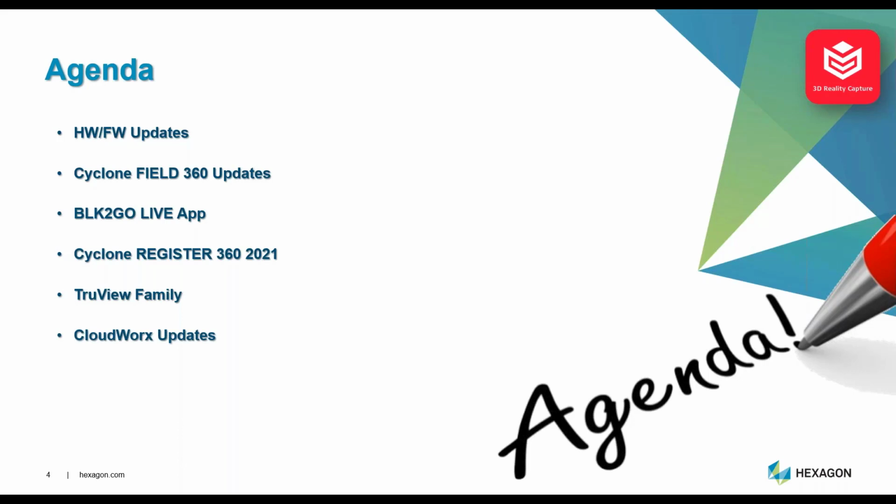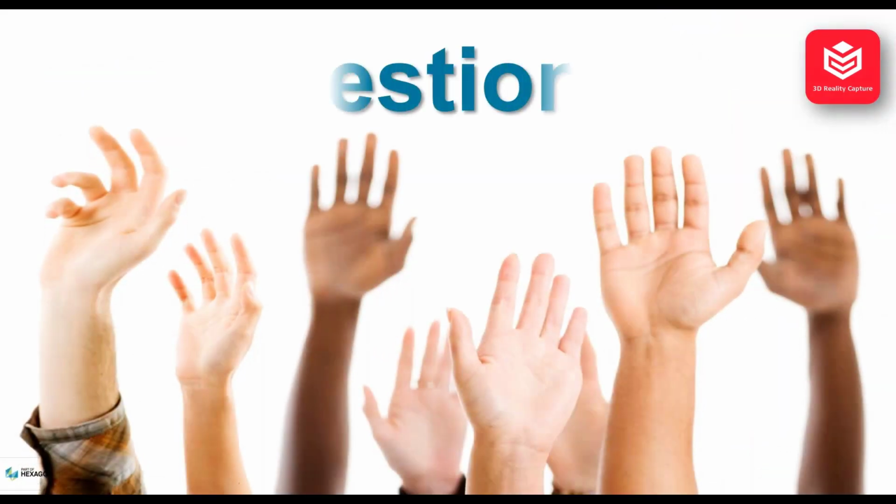Then we'll look at CloudWorx updates, which I know a lot of people are using in terms of consuming the data. Then we have some bonus items. I always like to have sort of one more thing, in this instance, two more things, but yeah, some bonus items to discuss with some follow-up, and then obviously we'll have a summary and a close at the end of the session also.